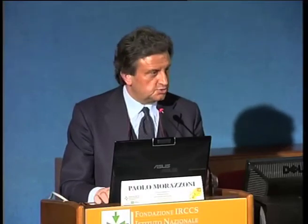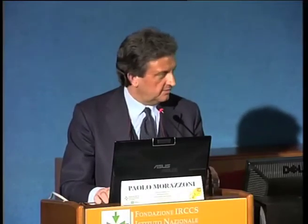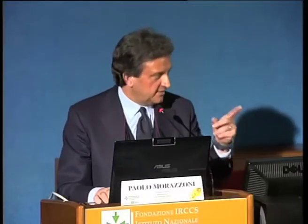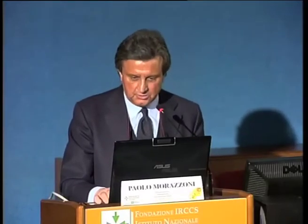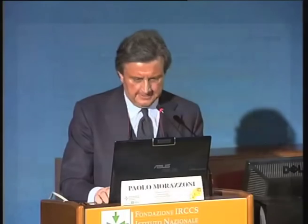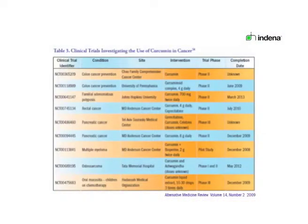Curcumin is fine if it is found in the gastrointestinal tissue, where there's a local effect, or if it's in cream form over the skin. But it's much more difficult to see effects deriving from systemic absorption of the product, were you to decide to do that. This chart summarizes the most interesting clinical trials.